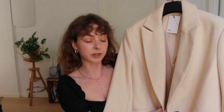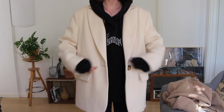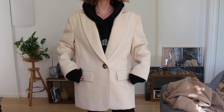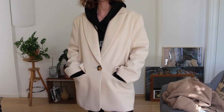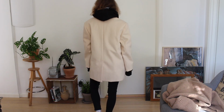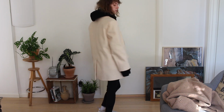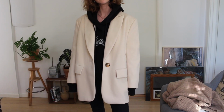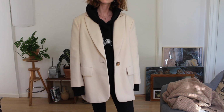So I saw this really beautiful cream-colored oversized blazer. I think they called it a granddad coat on ASOS. And yeah, it's this really beautiful cream color, and it does look very big when it's on. I got it in a 36 originally, and then I had to exchange it for the 34. And to be honest, I think I could have gone with a 32 because it is very, very oversized, which is kind of the point, I guess.